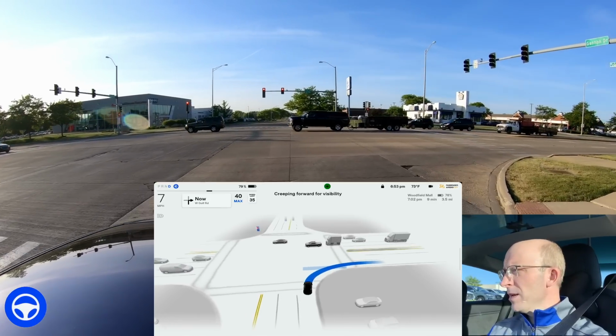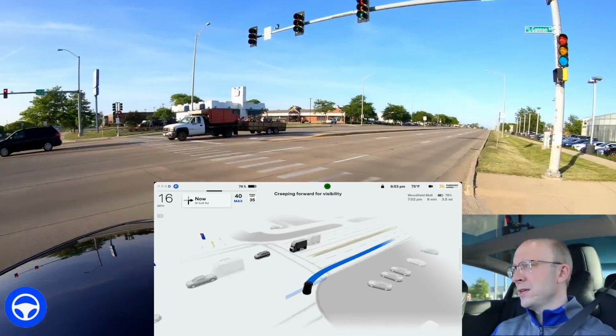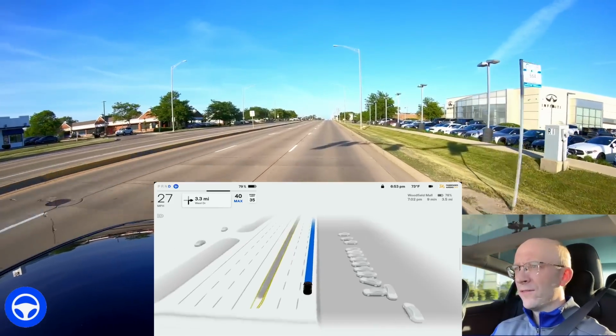Sometimes it will say creeping. There we go, creeping forward for visibility. Great, and off it goes.